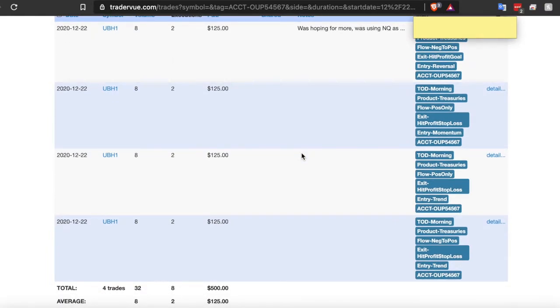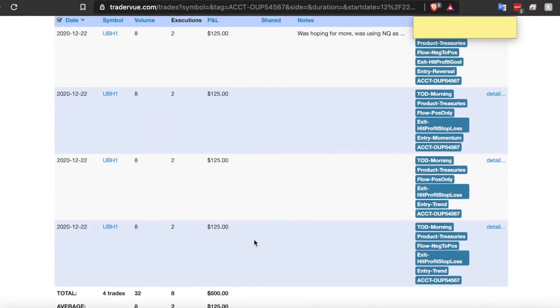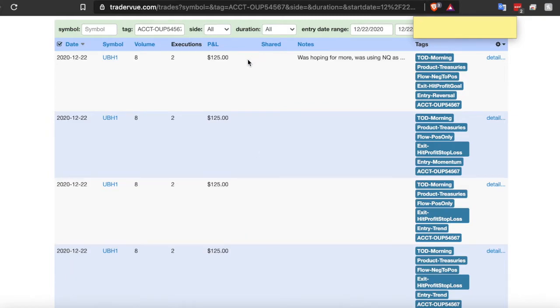So as you can see, here's my 500 profit. It was actually 4 trades and each trade was exactly 125 in profit. What can I say? So even though I'm allowed to trade up to 12 contracts, I definitely would prefer not to, and I didn't today. I only traded 4. So when you see volume 8, that means both the buy and the sell.